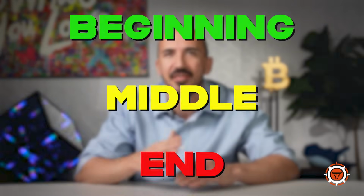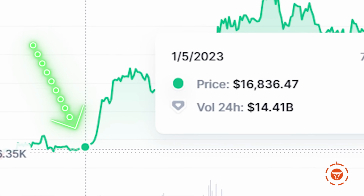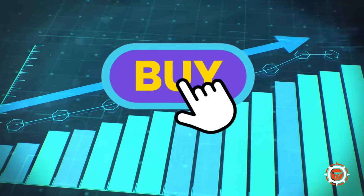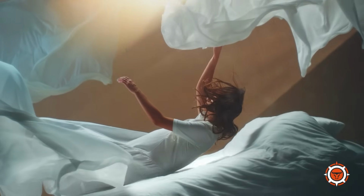Our first tip is have a clear game plan. That means a beginning, middle, and end to your investment strategy. And that begins with your entry point on that coin you're buying. What you don't want to do is chase pumps and get caught up in buying just because everyone else is buying. You need to make a price target and stick to it. Do not fall for FOMO.